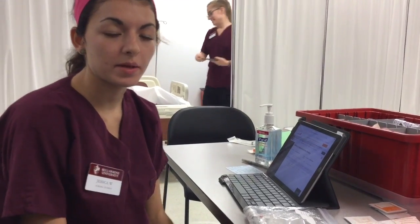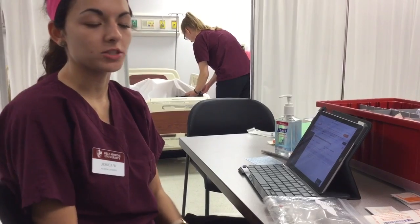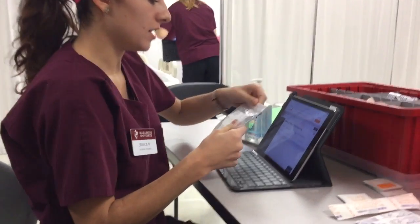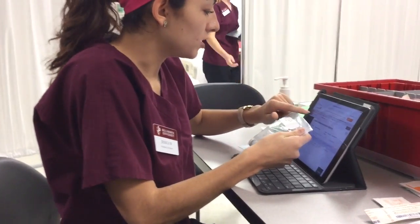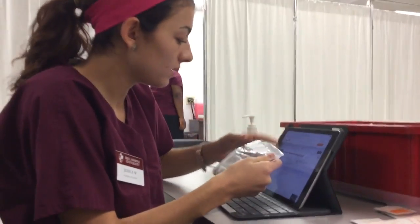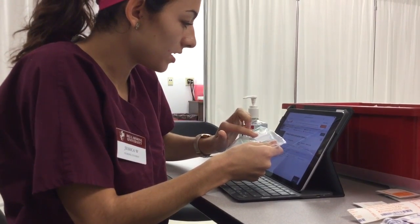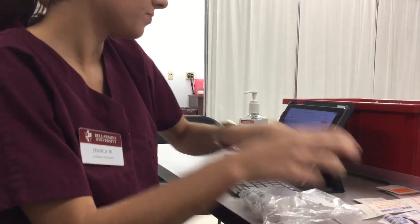My name is Jessica. I'm a Bellarmine nursing student, and today I'm in the med prep room preparing medication for a patient. First, I'm going to confirm with the EHR and the patient their medication. This patient is Meredith DeWitt, date of birth 8/01/1933, and her MR number is 0987. Meredith DeWitt, date of birth 8/01/1933, MR number is 0987, and that all checks out.